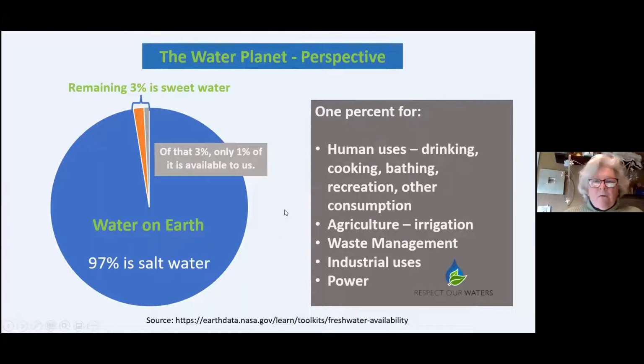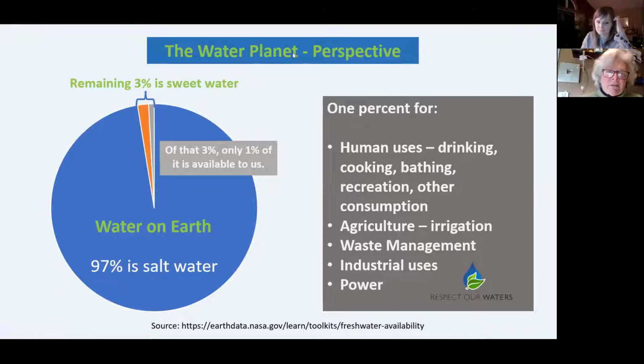Okay, so no doubt all of us have heard that we live on the water planet, and that's because the vast majority of the surface of the earth is covered with water. And so we often feel as if there's an infinite amount of water to use. But in point of fact, there's actually very little water that we have available to us. So 97% of the water on Earth is salt water. Then the remaining 3% is sweet water, or what we think of as fresh water. Out of that 3%, actually, only 1% is available to us. The other 2% we can't get to for a number of different reasons. One, because it's frozen in many cases, and two, it's just not particularly easily accessible to us. And so 1% is all the water we have.